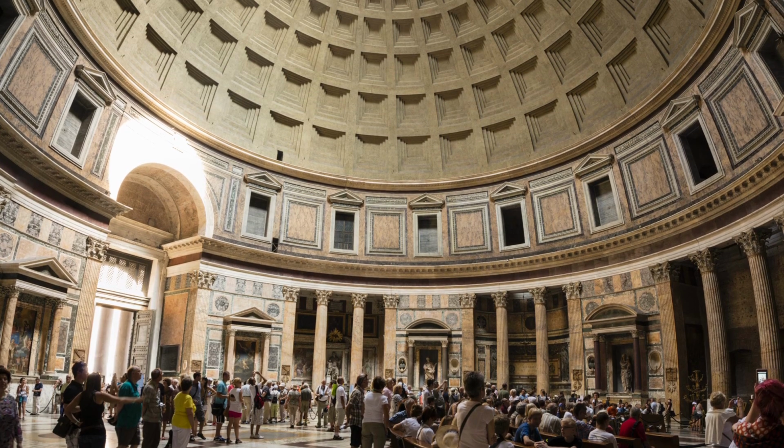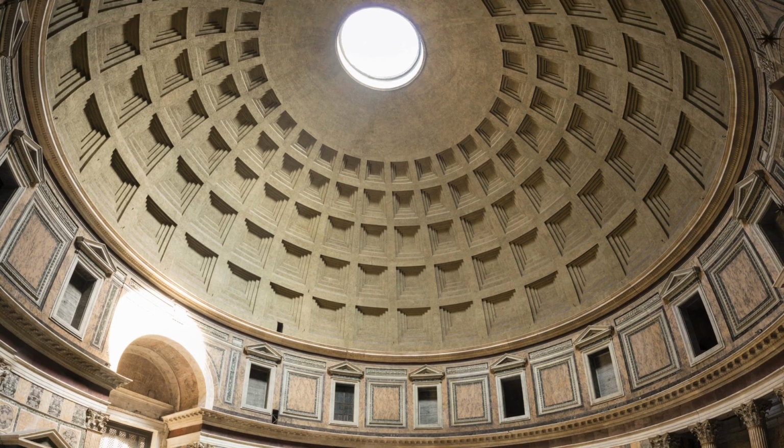The previous domes were all concrete. This particular one is opus mixtum, which is a concrete core with stone and brick facing. I have a video on the different kinds of Roman wall construction if you're interested, and I'll put a card in the upper right. Now we get to the Pantheon, which is just absolutely huge, 140 feet in diameter, and still in use today as a church.